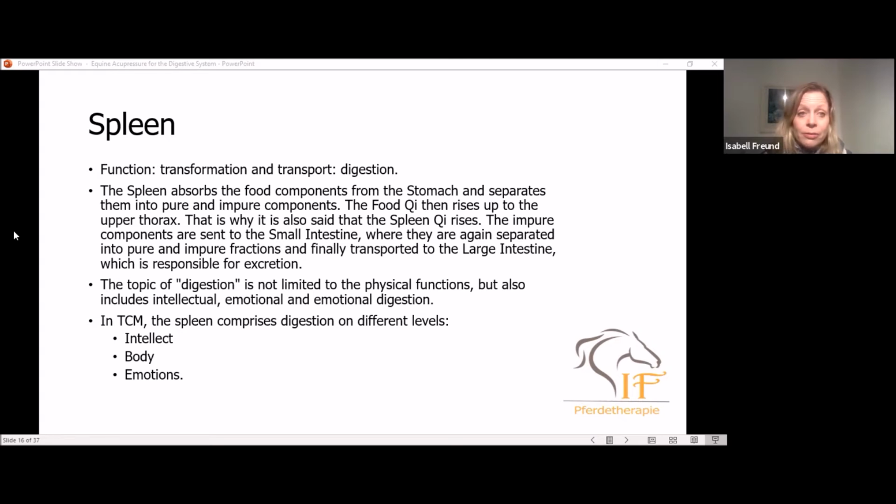And the digestion in the spleen is not, as in our Western understanding, limited to physical functions, but it also includes intellectual, emotional, and psychological digestion. So it goes on every level, like the intellect, the body, and emotions. It's just digestion in every sense.